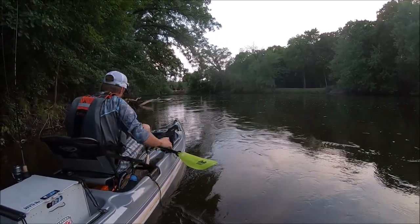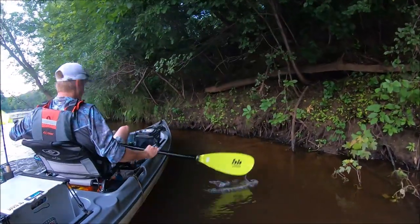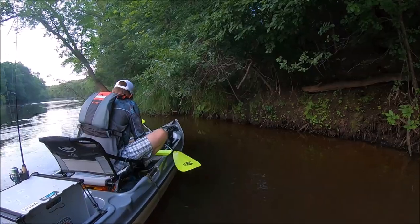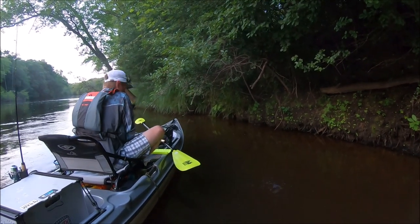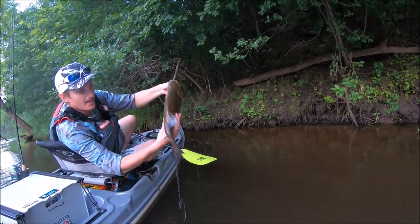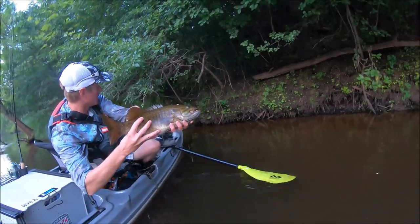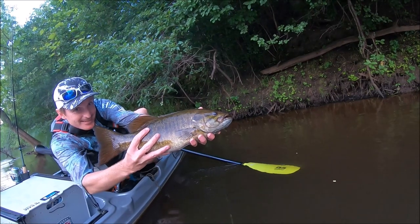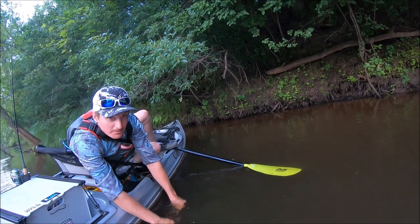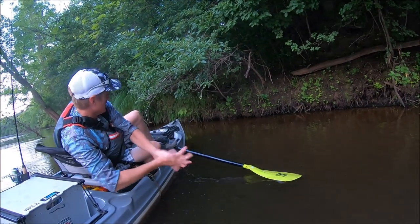Okay, hold on. I need to get anchored here. Anchored here a little bit. Biggest smallmouth yet. All right, here it is, 18 and a half. What a pig. Okay, close up. Where is my paddle? I better get her back in the water. That was a battle. I got hung up there. I really thought I was just gonna lose everything. I was still on. Whew.